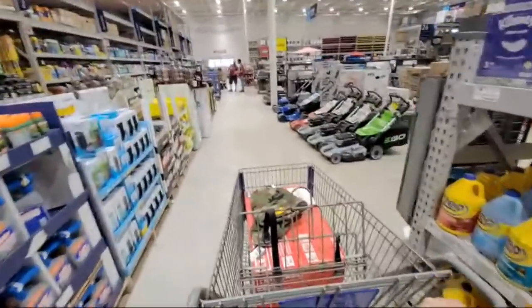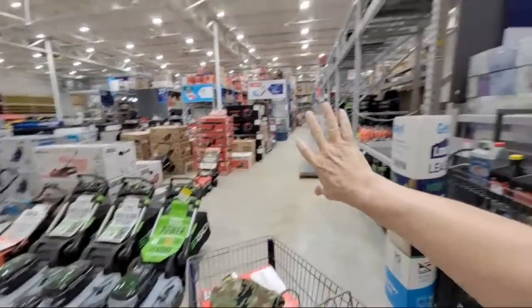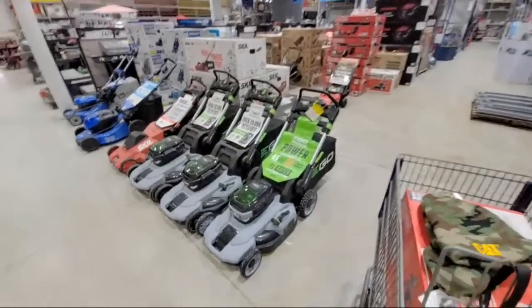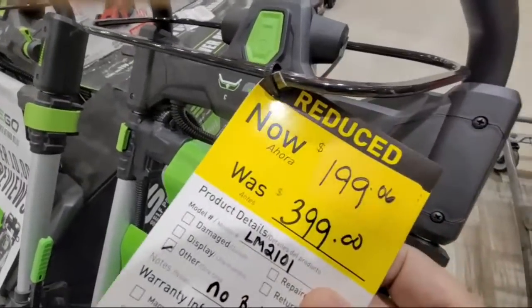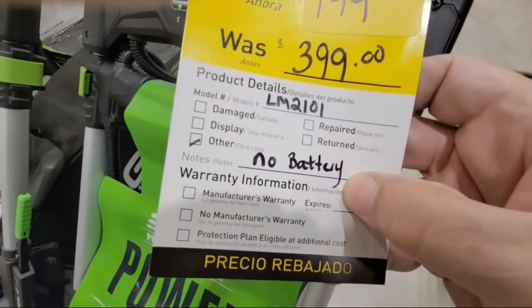Okay, so they're resetting this entire area. Remember I showed you on Friday this was all empty? They've taken all the lawnmowers down from up top and they've put them here. When you come in here, and same with Home Depot too, look for when you see these kinds of things. Look at this, down to $1.99 from $3.99. The only thing wrong is it says no battery.